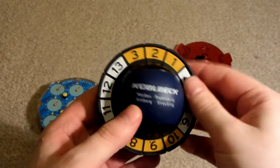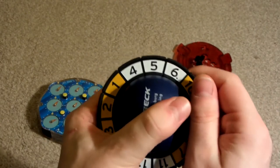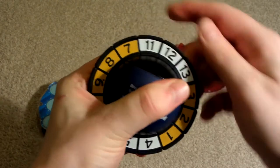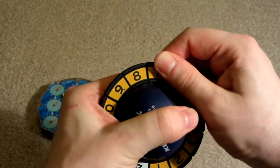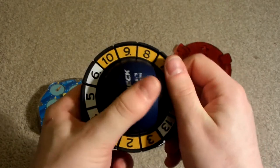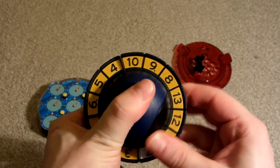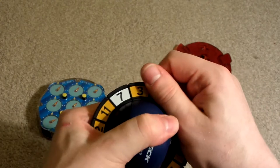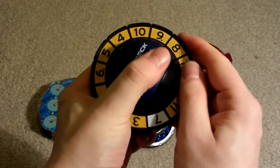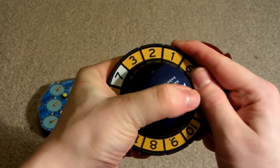So, yeah, let's scramble this up. Man, you really do have to put some force into this to get it to turn. Scrambling this fully could take a while. I'm not complaining, I'm just saying, really. Yeah, I probably won't scramble this up fully on camera because it's just going to take way too long. God damn it. Jesus Christ, I can barely turn it.